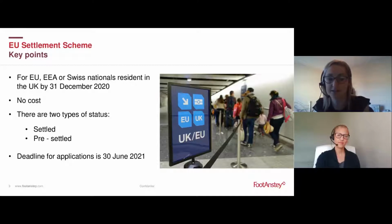And I've seen decisions on the EUSS scheme confirmed as quickly as 5 working days. They allow up to a month, but I certainly think they seem to be quite quick at the moment on that. Individuals will be sent a letter to confirm whether they've been granted pre-settled or settled status. However, that won't actually prove their status as such. This will still be verified online by providing the employer with the specific share code.